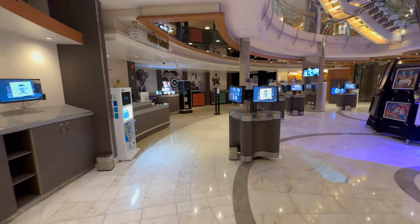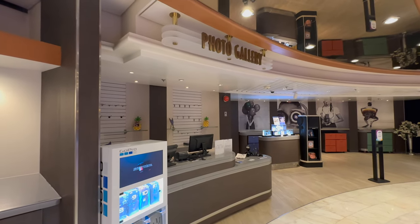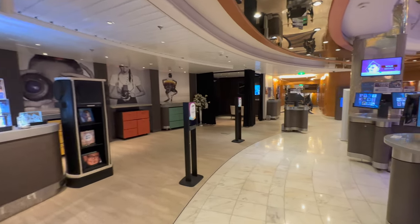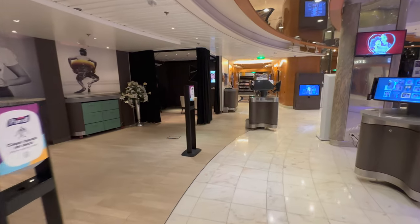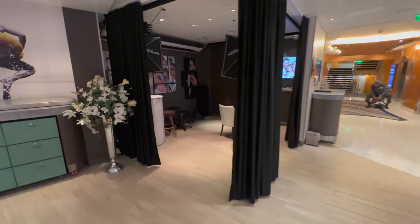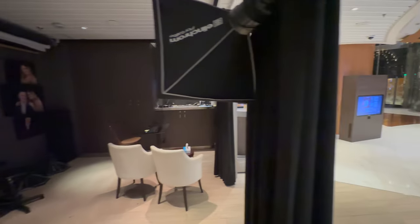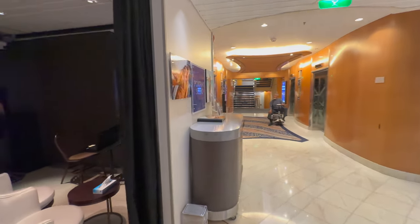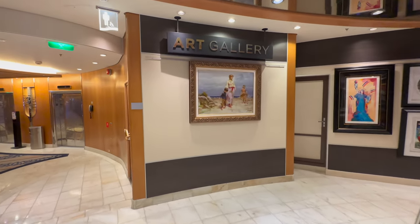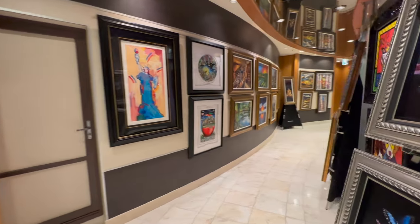Let's head down to Deck 3. One of the first areas you come up to on Deck 3 is the photo gallery. This is where you can get all your Royal Caribbean photos and even do a photo shoot. And next to the photo gallery is the art gallery. They do art auctions and you can buy nice works of art while you're aboard your cruise.